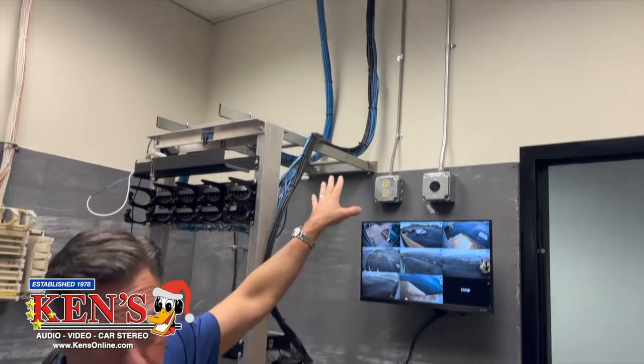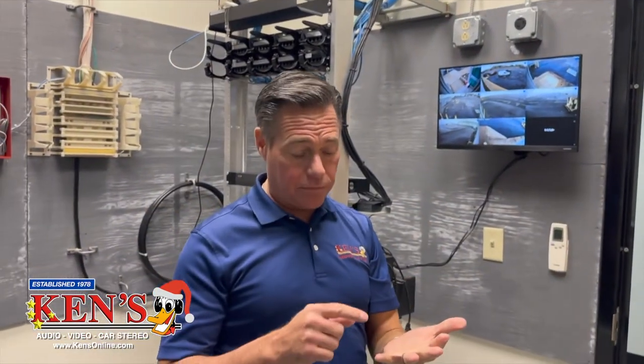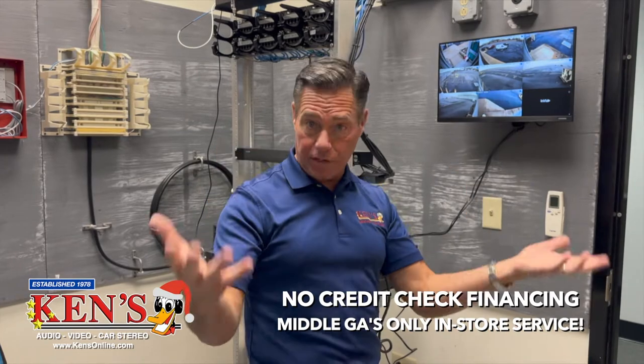This is on an NVR, which is called IP cameras. They are going to be anywhere from 2 to 8 megapixels. They're going to have audio and video built in, unless you choose to turn the audio off, so that way you can hear staff and hear how they interact.